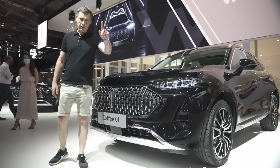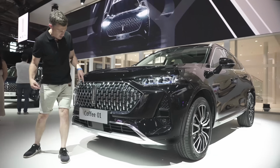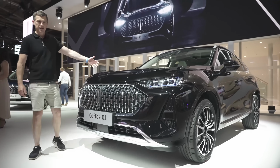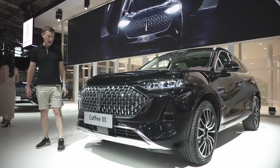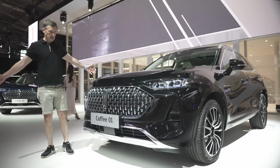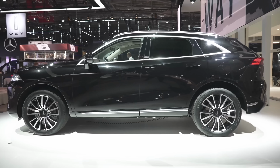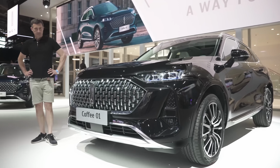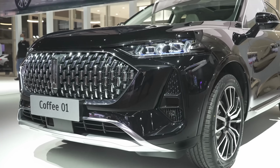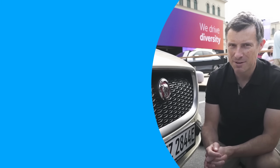But I'm going to continue with one last manufacturer, because where there's a will, there is quite literally a way. So Way is a Chinese car brand, and they're announcing here at the show that they're going to be coming to Europe with a range of cars, including the Coffee 01, which is a plug-in hybrid about the same size as a BMW X5. So it looks like they've outgrilled BMW here. Well, that's the Munich Motor Show completed.